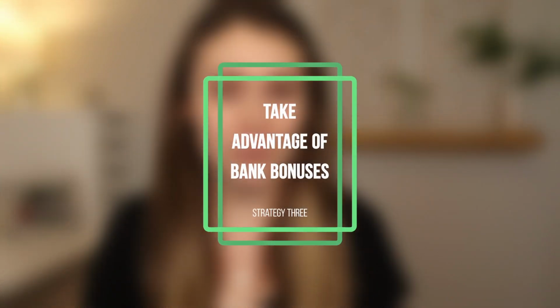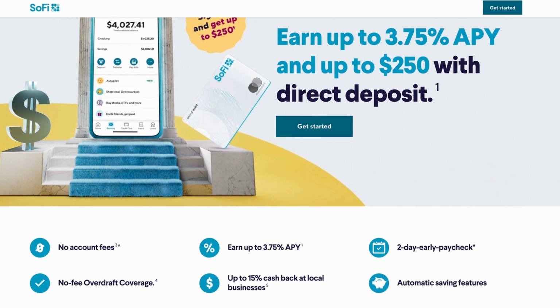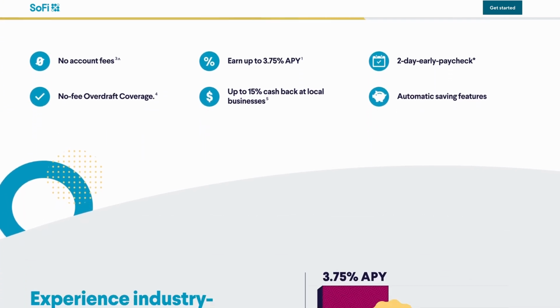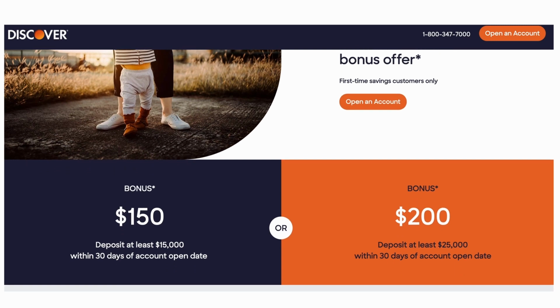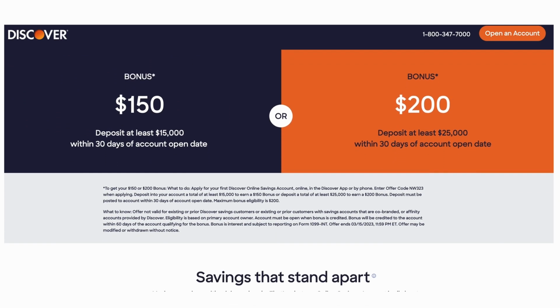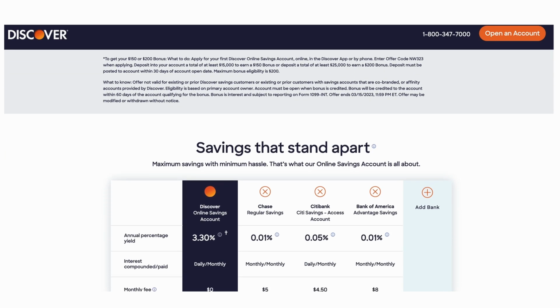The next way to beat inflation is to take advantage of some bank bonuses. Some banking institutions offer a bonus for opening a new account with them. For example, Citibank is currently offering up to $2,000 in bonuses for opening a new Citigold account and keeping your money there for 60 days. Then you can do the same at another institution. Now, not everyone has the kind of cash needed for that largest bonus available, but if you have a large amount of cash on hand, this is an easy way to earn a few $100 or more.